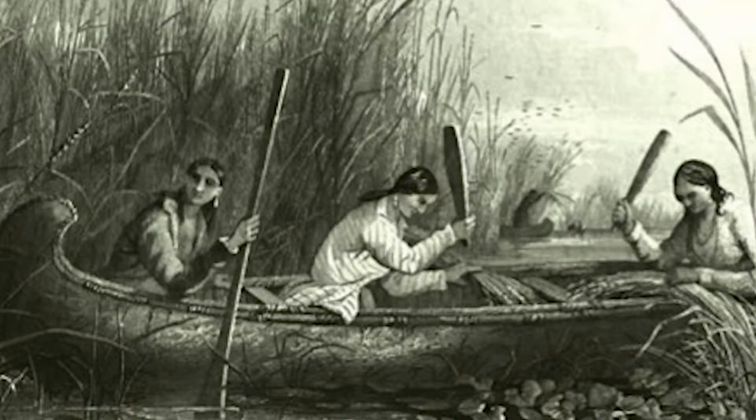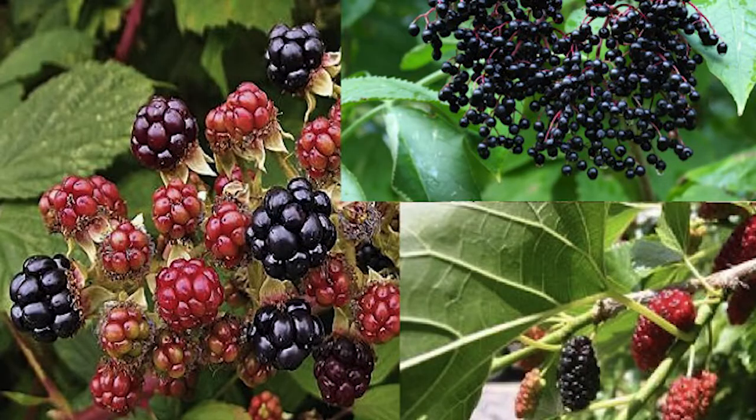The woman on the left is on the lookout for enemies, Tarentines from the north who might ambush and abduct them. Summer was the time for berrying. We have a great many edible wild berries here, as you know. These are blackberry, elderberry at the top right, and mulberry.